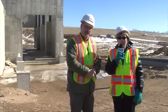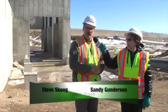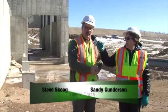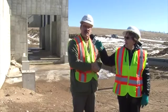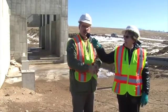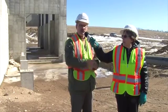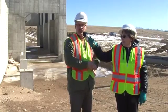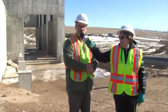Can you explain where we're at now? We're at the loadout area where the waste brought into the facility up above will be loaded into trucks behind us. Those will be semi-trailers, live bottom trailers that we use to haul the waste to either Fargo or Perham. There will be 2 parts to this: the area where trucks are being loaded, and right behind me, an area where we can tarp loads.